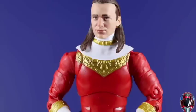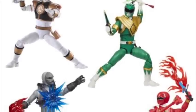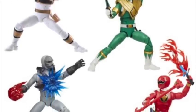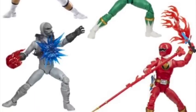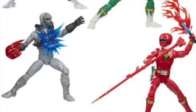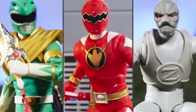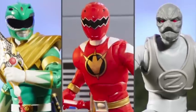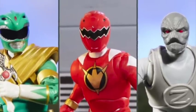Wave 7 is going to be a Z putty patroller, so the Lord Zed putty. We are going to get a Mighty Morphin Green Ranger, so that is cool. Another Tommy Oliver. This one will be the proper version and not the Fighting Spirit Green Ranger. The other one that's going to be coming in that wave is going to be a Dino Thunder Red Ranger.